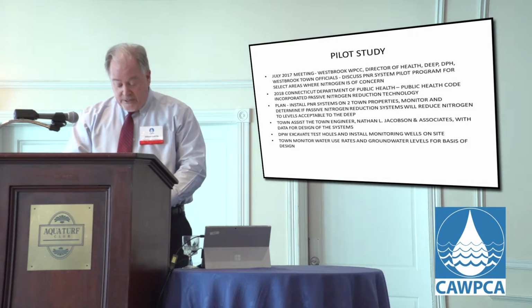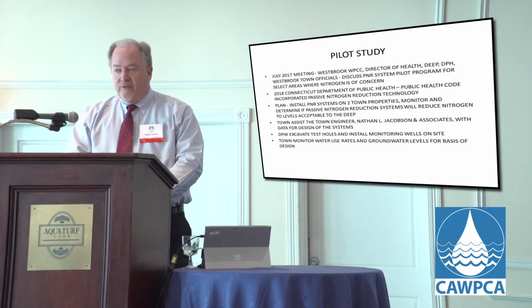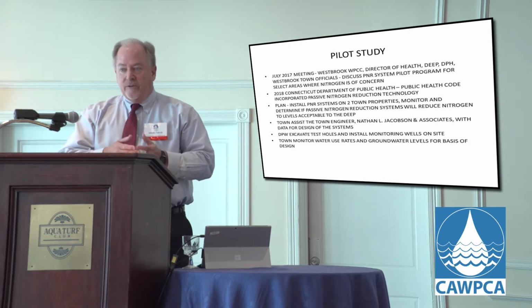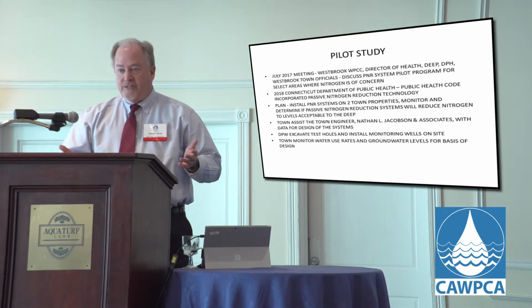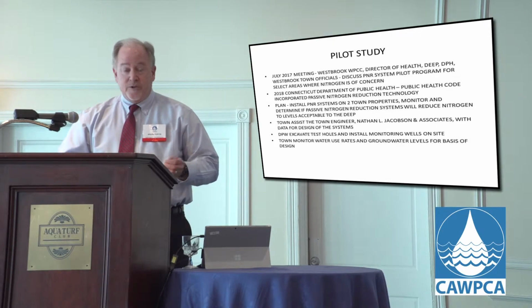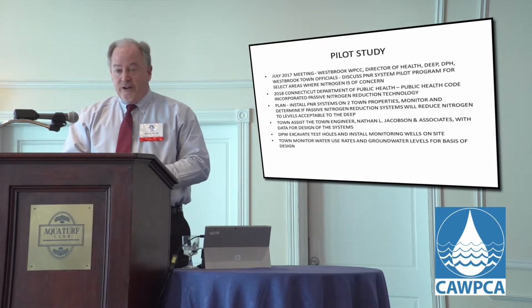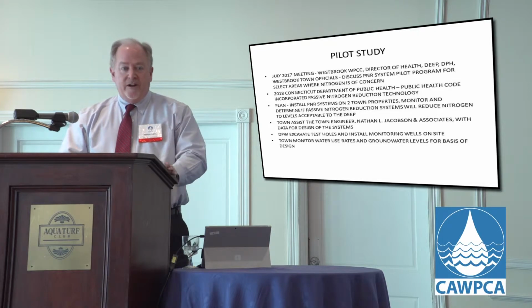Fortunately for us, a tremendous amount of research has been done with the concept of introducing another layer in the treatment process of a subsurface disposal system by using a lignocellulose compound, which is basically wood chips, wood fibers, sawdust, shavings. You mix that with the soil to provide a carbon source for denitrification.